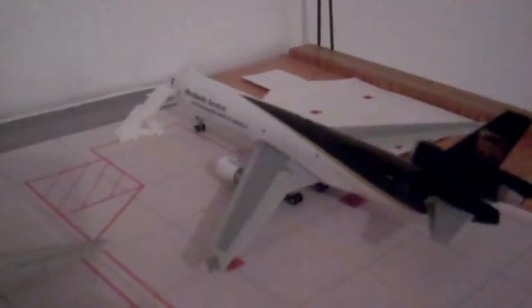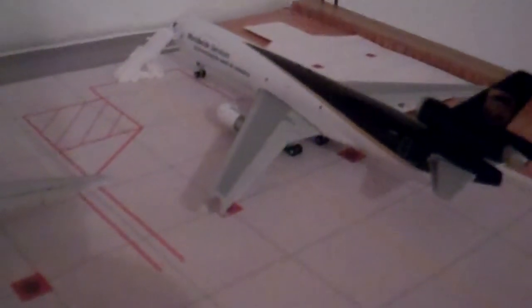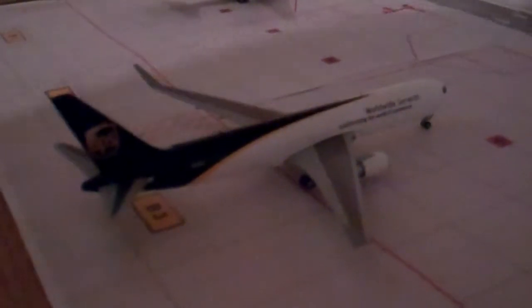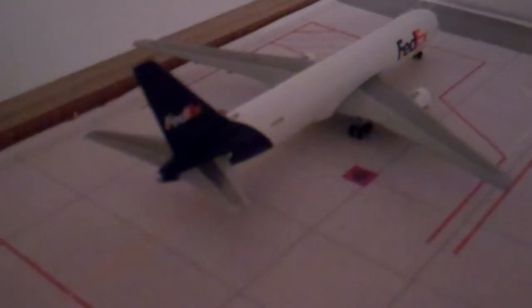We're going to start out over on the cargo stands, which have not changed at all. First off, we have a UPS MD-11 headed out to Anchorage. Then a UPS 757-200 headed to Fort Worth, Texas. Then a UPS 767-300 pulling in from Tokyo, Narita. And then here we have a FedEx 767-300 headed out to Indianapolis.